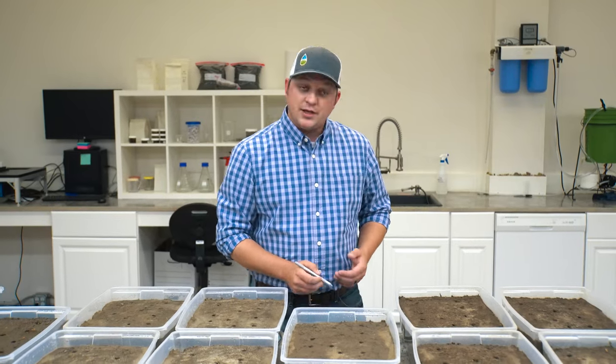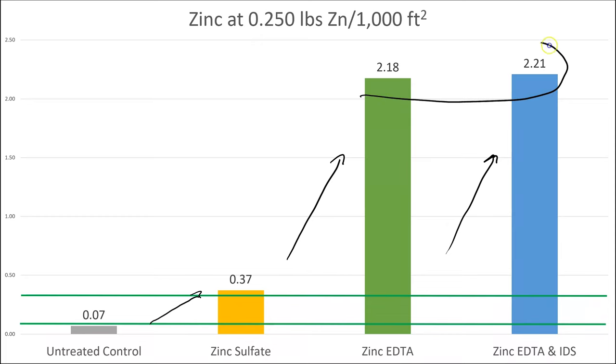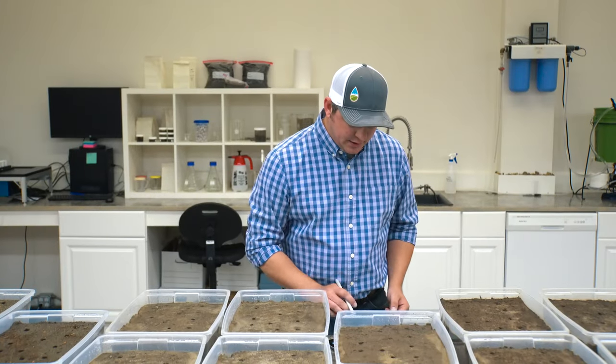Now the statistics flushed out the same in this case with the high rate and the low rate, meaning that the zinc sulfate was significantly higher than the control, and both of the chelated products were higher than the zinc sulfate and the control, but not statistically different. So there's a numerically higher amount of zinc that's bioavailable with one of the chelated products versus the other, but the statistics didn't prove out that they were truly different.